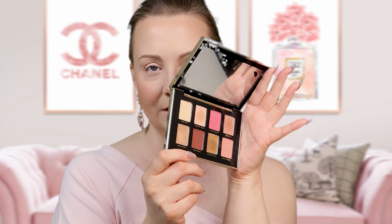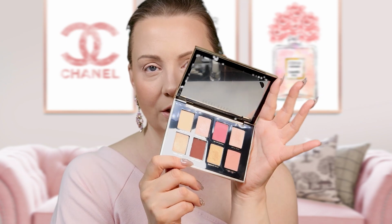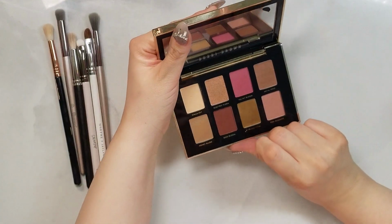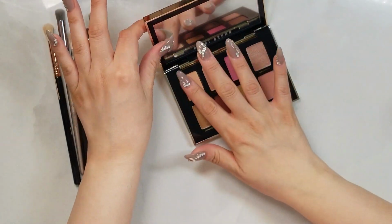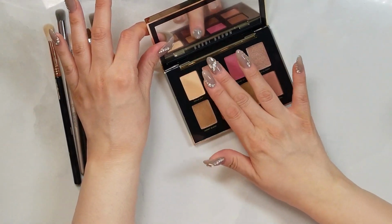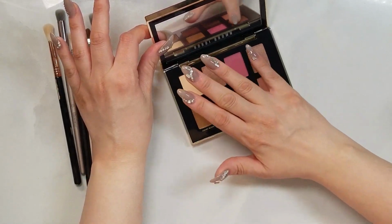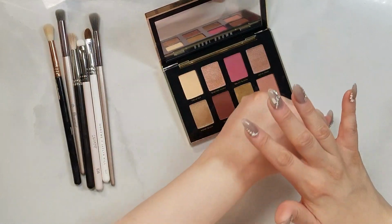This is probably, guys, check this out. This has got to be the prettiest Bobbi Brown palette she's ever made. These colors are phenomenal. So I'm going to go in and swatch these for you guys because these colors are gorgeous.